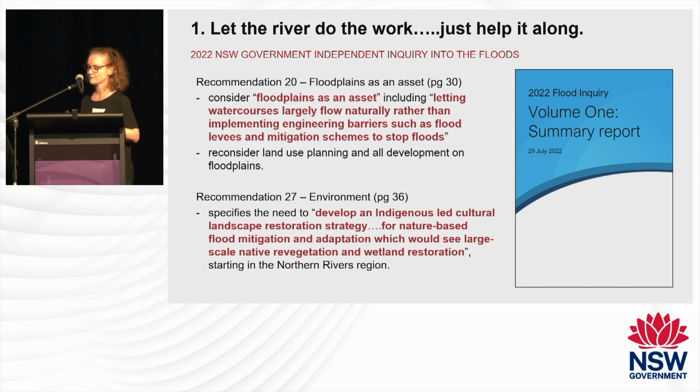I wanted to put in front of you the 2022 inquiry into the floods that occurred, particularly up in the Northern Rivers region. If you haven't picked up this report, it's definitely something you should get hold of and read from cover to cover. I had to dig right down into recommendations 20 and 27 to hear about anything associated with the environment, but I think these recommendations are absolutely fundamental. So instead of the state government adopting them in principle, I would strongly recommend that we not just adopt them in principle, but implement them.